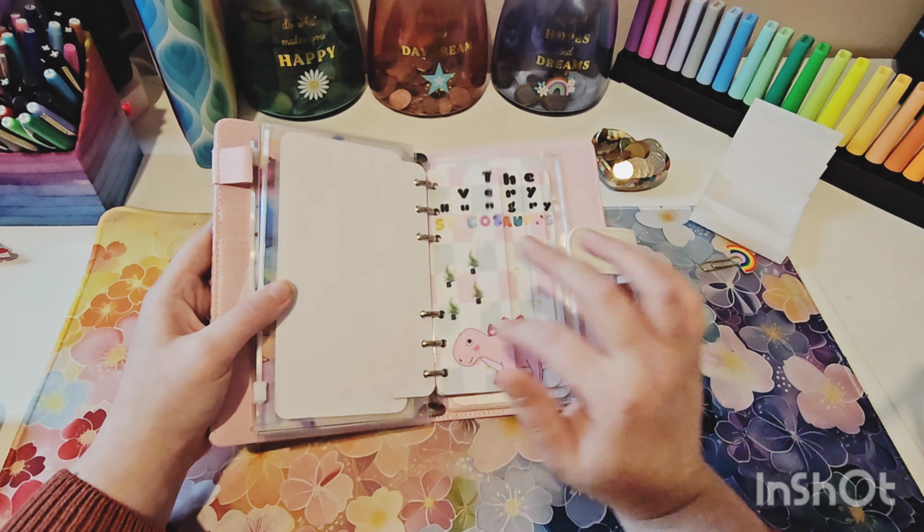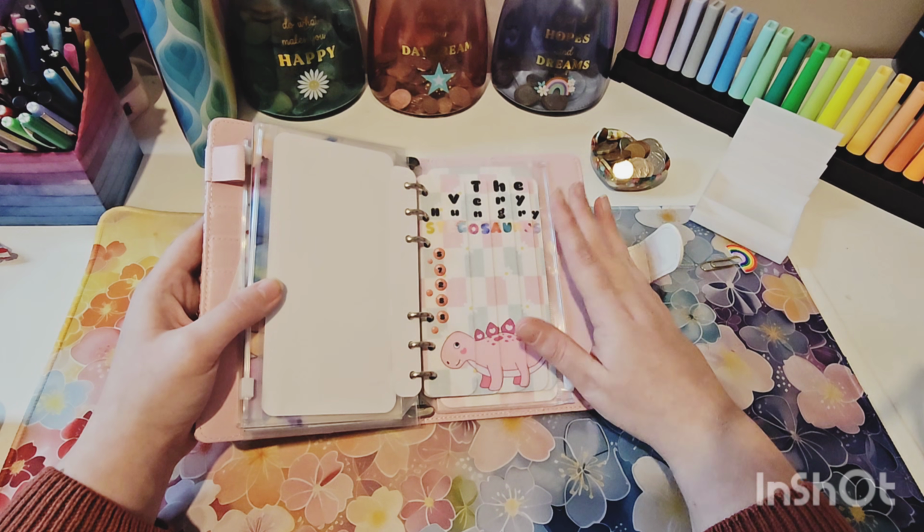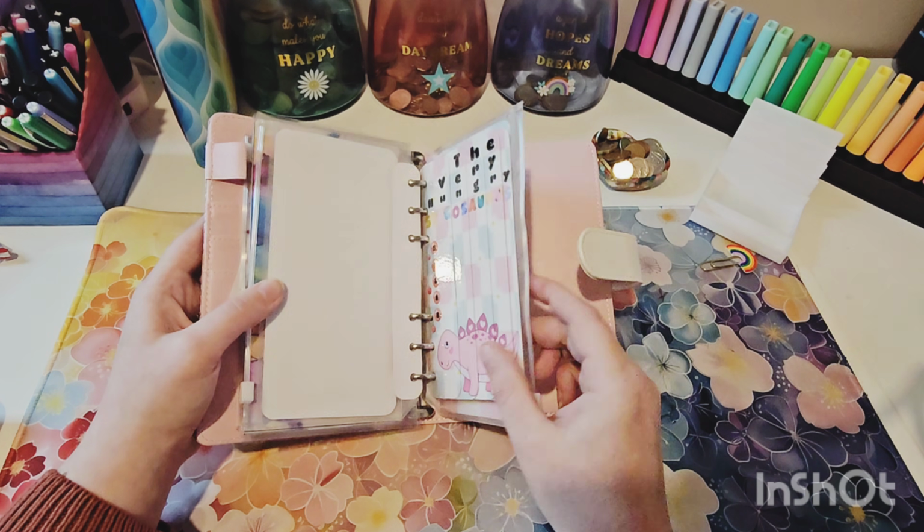And why I ordered this one is for the pickles. Basically I saw this, and the boys love dinosaurs, and I love the fact that it's a pink dinosaur, so it kind of works for all 3 of my kids.